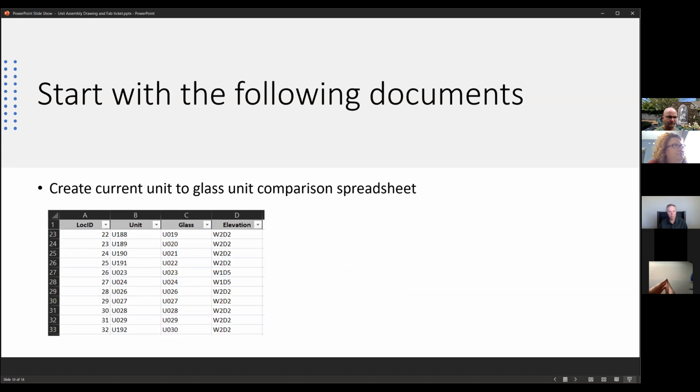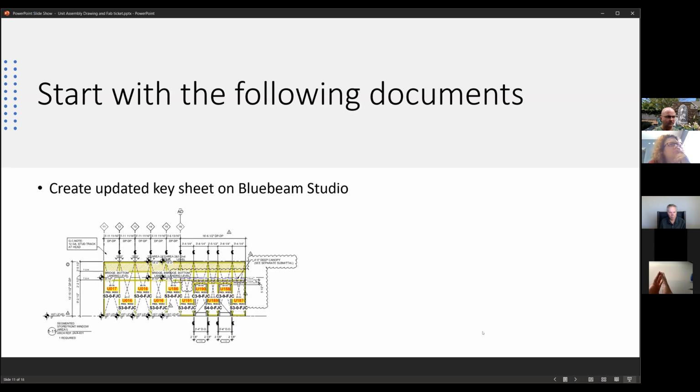I make this spreadsheet. It's a current unit to glass unit comparison by location ID. Part of the process is to reset the unit numbers in the Revit model to get any changes after glass takeoff. If any of the families changed, or if the elevation changed, then the unit would also change, and we want to see the differences. And create the updated key sheet on the Bluebeam Studio session.